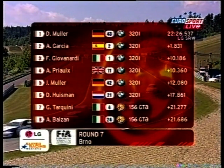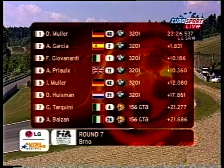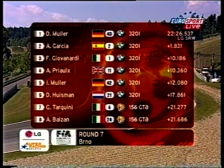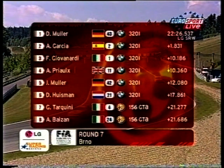So Tarquini getting past Balzan, it'll be Balzan and Tarquini on the front row of the grid for race 2, then Heisman and Müller on row 2, Prio and Giovanardi on row 3, Garcia and Müller on row 4. That's the top 8. Those, of course, are the point scorers as well.